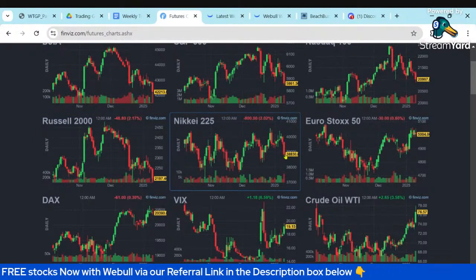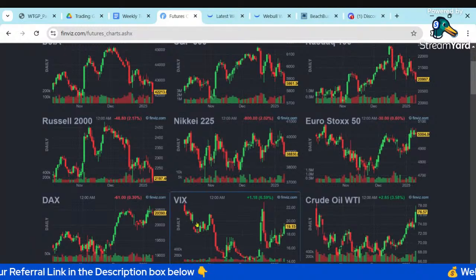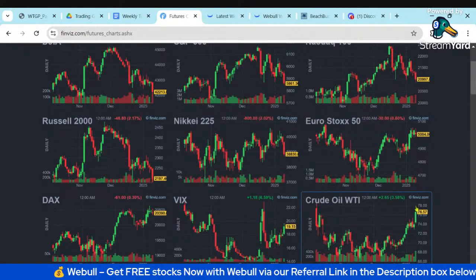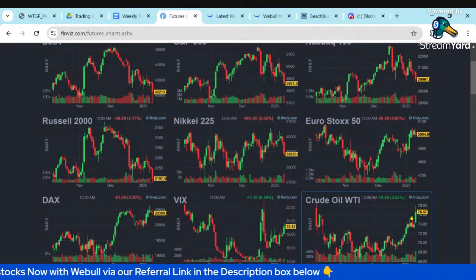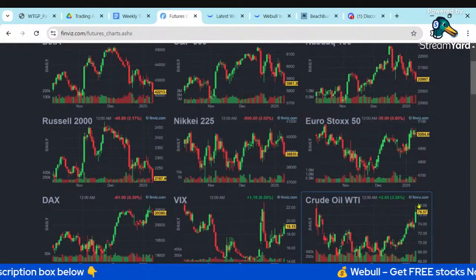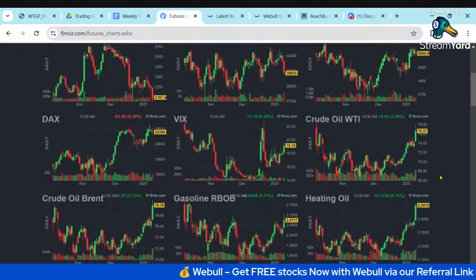Nikkei rolled over as well, although Euro stocks are holding up, DAX holding up, and VIX didn't quite make it to 20, but it's in the 19s. Expect further volatility. And oil tested all the way up to almost 78, back down, got support at 75. So strong surge in oil. Again, we'll look at ETFs if you think this is overdone and want to short oil, like DRIP or SCO.